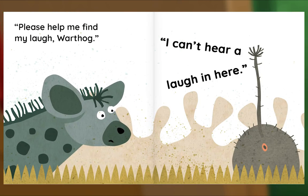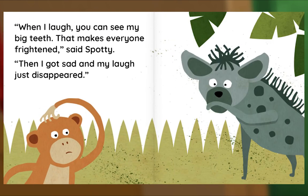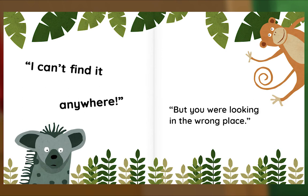Please help me find my laugh, warthog. I can't hear a laugh in here. Please help me find my laugh, monkey. How did you lose it? When I laugh, you can see my big teeth. That makes everyone frightened, said Spotty. Then I got sad and my laugh just disappeared. I can't find it anywhere. But you were looking in the wrong place.